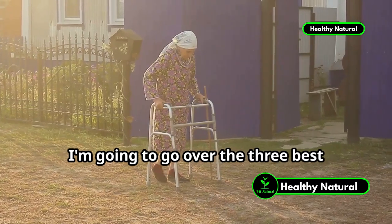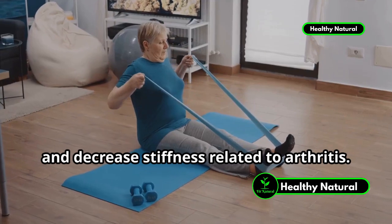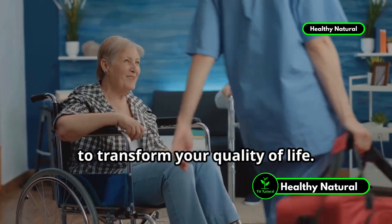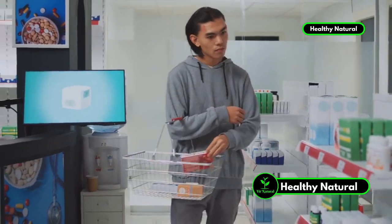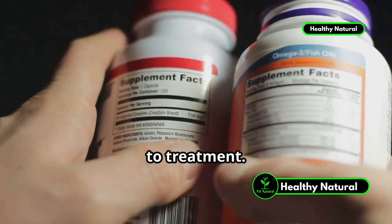I'm going to go over the 3 best supplements that can reduce pain, improve function, and decrease stiffness related to arthritis. These natural remedies have the potential to transform your quality of life. I'm also going to give you one essential tip to look out for when selecting a supplement brand. Many people seek out supplements because they tend to offer a more natural approach to treatment.